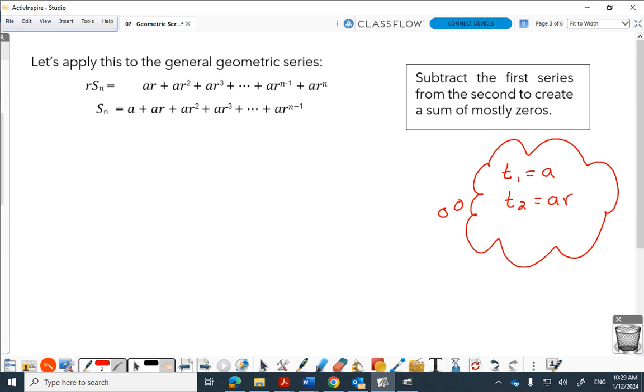The third term is A times R again, which is AR squared. That's where they're getting this list from. The sum of the terms is A plus AR plus AR squared plus AR cubed all the way up to the last term, which is AR^(n-1). If I go above that and multiply the whole thing by R, then I get AR, AR squared, AR cubed. See, they all start lining up, just like we want them to line up.